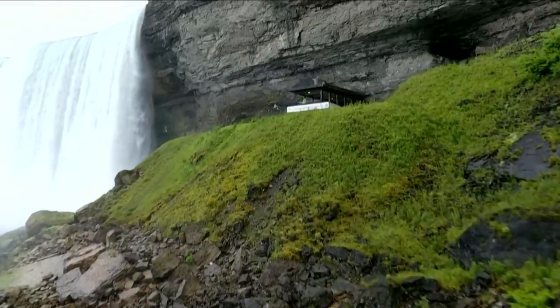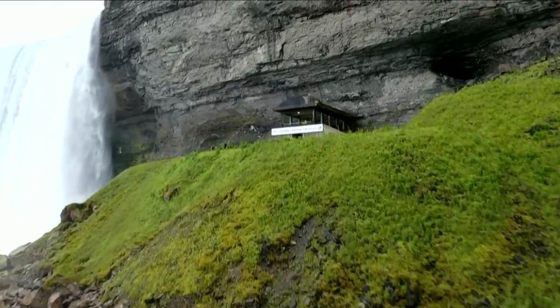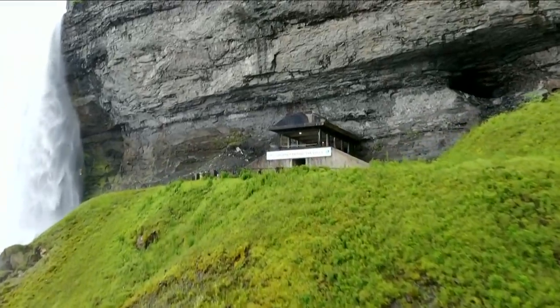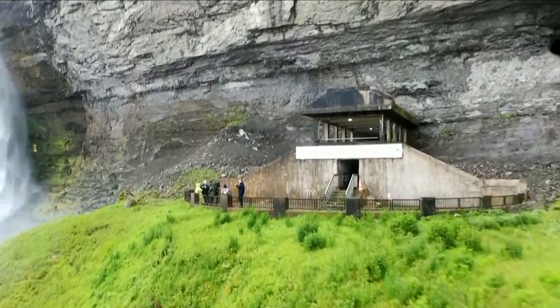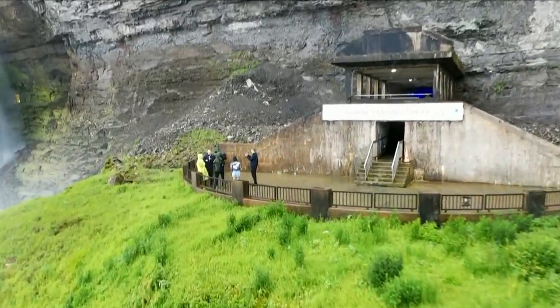That's incredible. How far below are we? This is a great vantage point of the Canadian Horseshoe Falls. Well, we're about 13 stories from the top, but the full drop is about 16 stories from the brink right down to the pool down below. Wow. Right now we're on this amazing platform with a beautiful vantage point, but you can actually go behind the falls as well. Yeah, that's the whole point of Journey Behind the Falls. There are 2 tunnels back there, and you can get right in behind. That is really the closest you can get to that sheet of water.